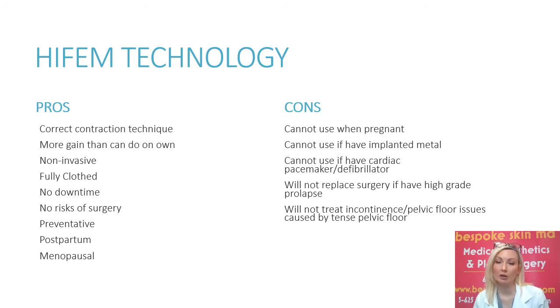And it will not treat incontinence or pelvic floor issues caused by an overly tense pelvic floor. In some women, they can get urge incontinence and outflow issues from tensing the pelvic floor as opposed to relaxing it. So think about when you get tension in your neck and your back and your shoulders, and it can be sore and it can cause numbness and weird feeling down your arms. If we are tensing the pelvic floor, we can't relax to get the pee out correctly. It can lead to those overflow obstructive kind of symptoms.